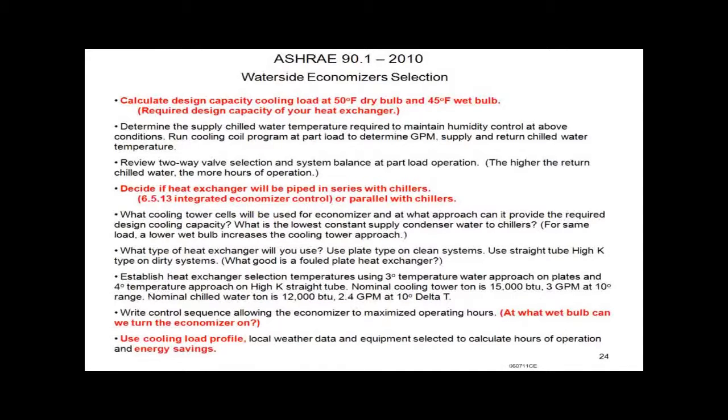We're not going to spend a lot of time with it, but here's the same step-by-step process we just talked about on ASHRAE 90.1 2010 Waterside Economizer. Just handing you this. I want you to take a look at it a little bit later on. This is step-by-step, a little more detail of the slide we just showed you. It tells you how to do this and what to look out for.